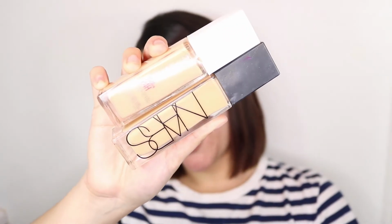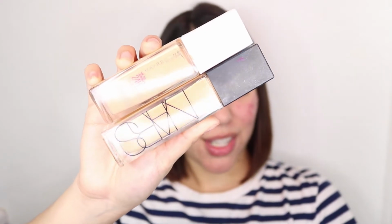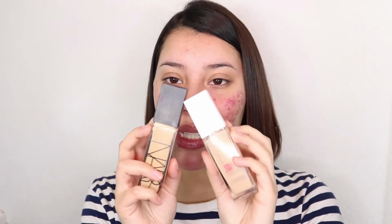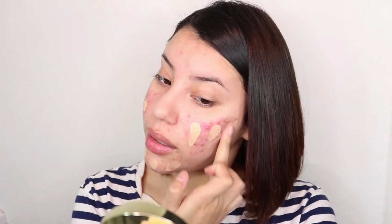So no primers. My holy grails right now are the NARS Radiant Longwear Foundation, I believe that's what it's called, and then the Maybelline 24 Hour Stay Foundation. The reason I love this combo so much is because this one is nice and radiant, and this one is a little bit more matte. I like mixing these two because I get the perfect combination of radiance and a little bit of full coverage, because I still want to cover up the acne. I get the full coverage from this and the radiance from this. I just mix it in the back of my hand, and I'm going to dot it all over the face.